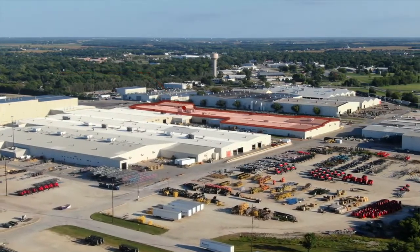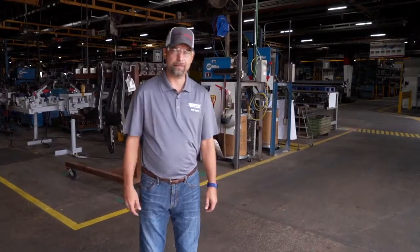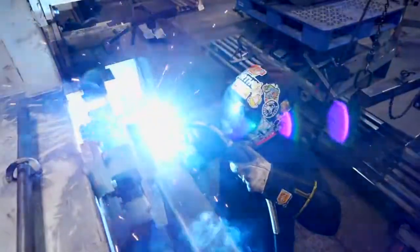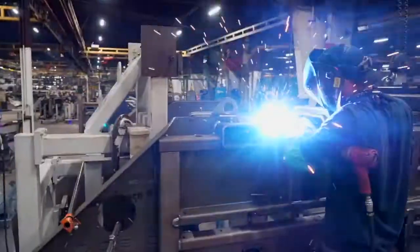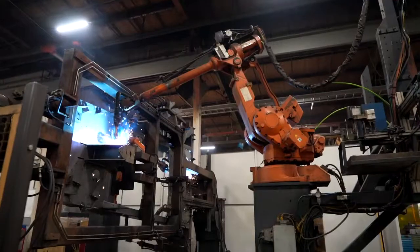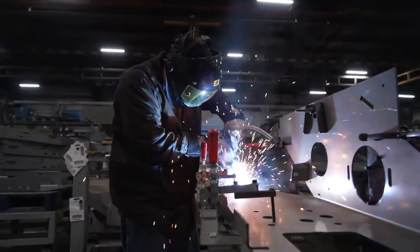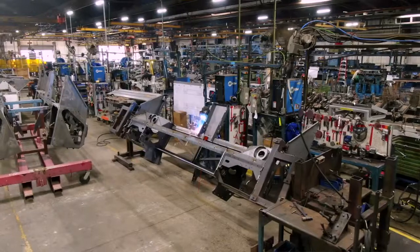Now we're in plant 3. We weld mainframes and subassemblies here, so let's take a tour through the plant. There are 13 sub-assemblies being performed behind me here. They go into our rotary disc headers.